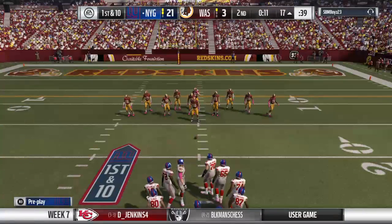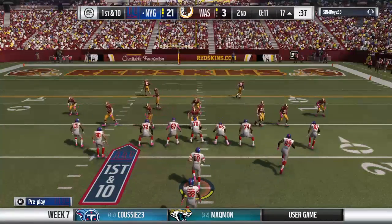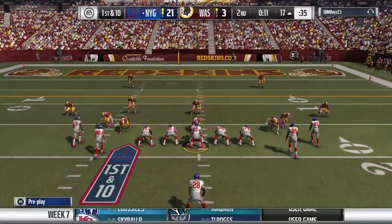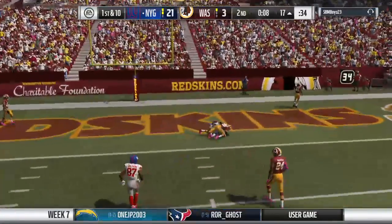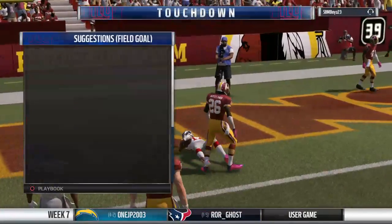Offense comes to the line now, 1st and 10. On 1st and 10, here's Manning, and he's got his man, Beckham. Touchdown, Giants.